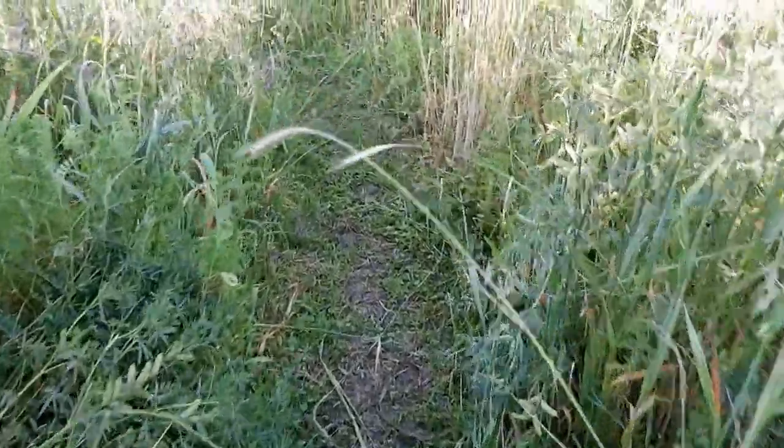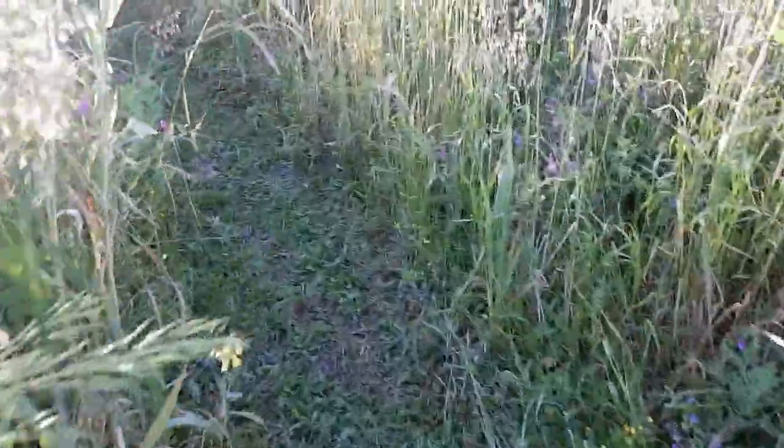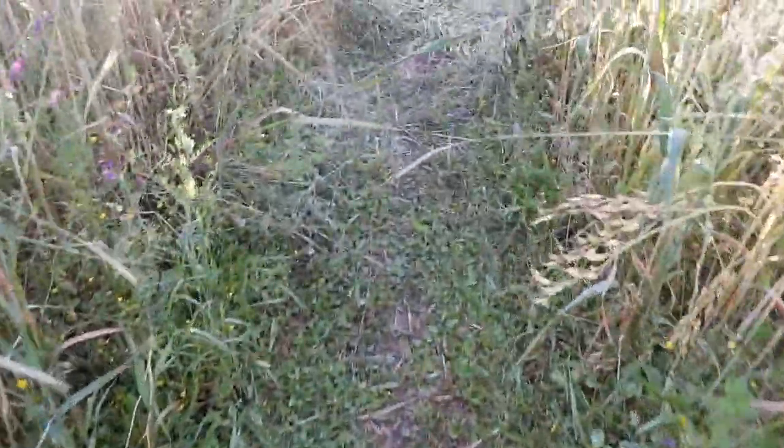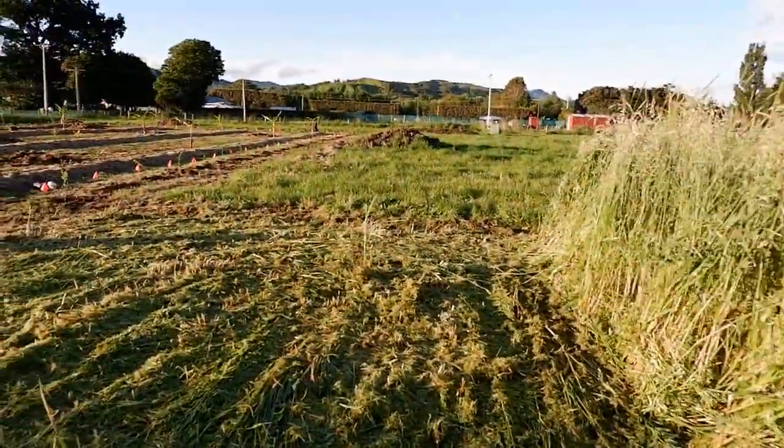Well, another long day in Banana Land. Just going through the cover crop. It's quite high, but fortunately the flail mower has been able to cut through it. So, sorry about the sun.